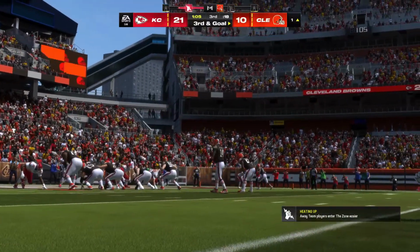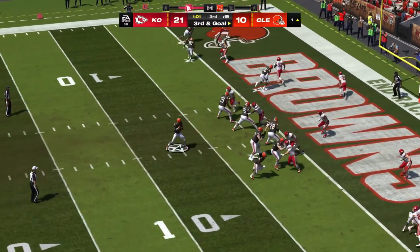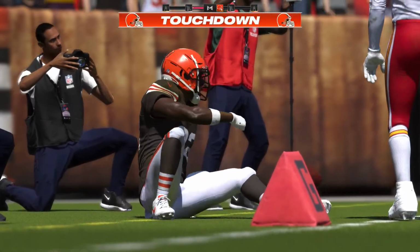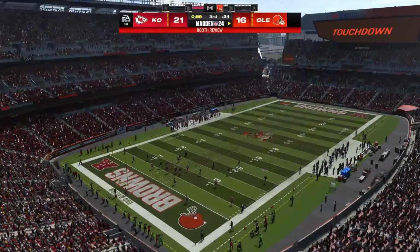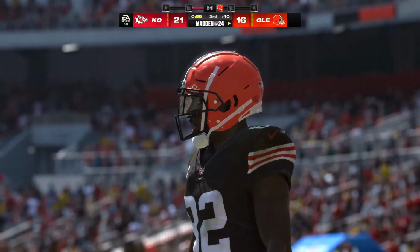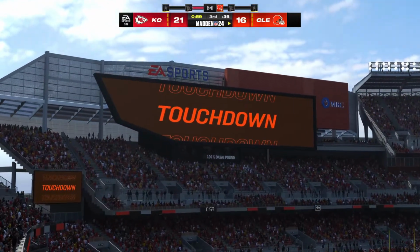This is third and goal. This Chiefs defense, they're giving it all they got. Now Burrow. And this is caught. Touchdown, Cleveland. Tyreek Hill there to make the grab. And the Browns are able to cut into this deficit here in the final minute of the third. And now, of course, all scoring plays are reviewed, and I think they're going to take an extra long look at this one.